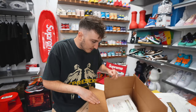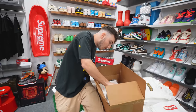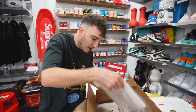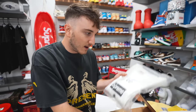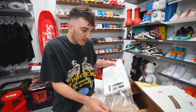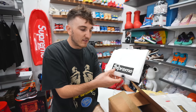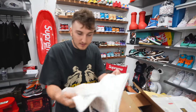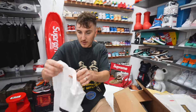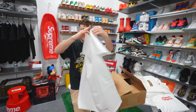All right, we're back, and we have more, and oh my gosh, guys, there are so many box logos in here. All right, next up, another white screen box logo. So what I remember about this tee is this is from the opening of the Shibuya store for Supreme, and it has the bullet holes in it. And let's see if it has the text on the back. This one feels a little bit newer. Nope, just has the hole on the back as well. Got one on the back, two on the front.